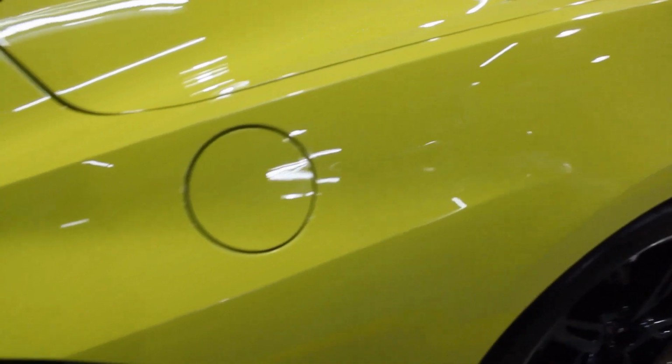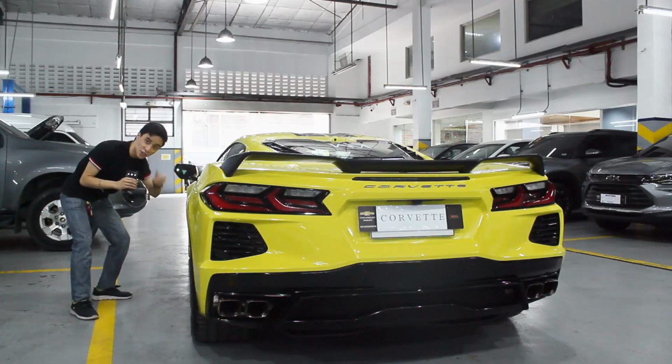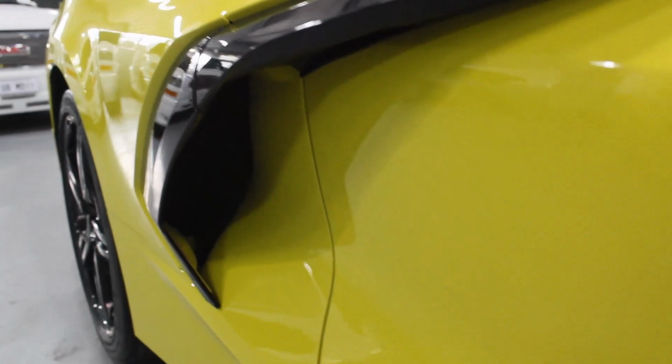So, the side profile of the Corvette C8. There are a lot of character lines here and there, even on the side skirts. I love that there's an angle there as well. There's also a gloss black thing over here. There's actually a vent for your radiator here on the side.